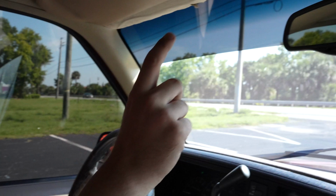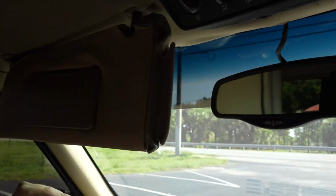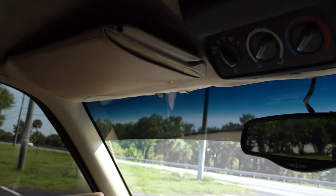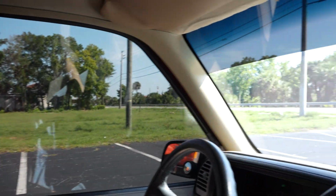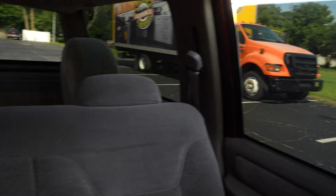Let's see. Temperature. That's displayed on the camera, or on the mirror, I mean. These are in good shape. You got a mirror on the driver's side. Passenger side, you have a mirror as well. Cool. Power windows. We're not going to bore you to death. We're going to show you that they work. They go up, they go down. The rear, they go up, they go down.